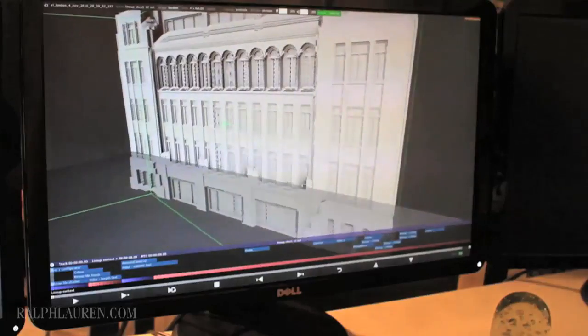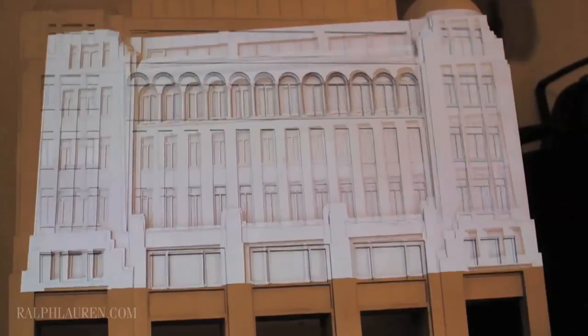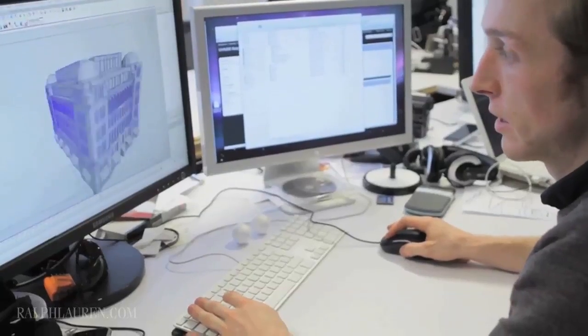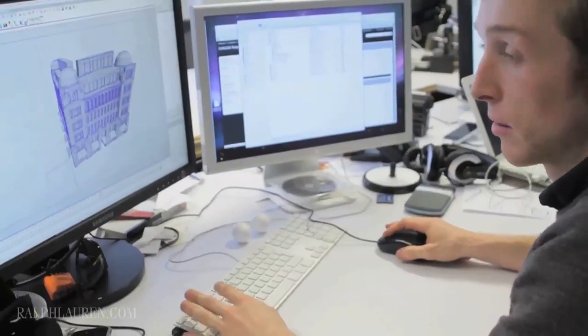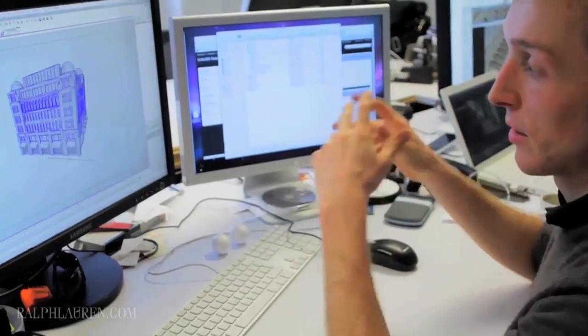D3 is a video media server that has been designed and built and developed over the last couple of years. I've got a D3 rig here, and this D3 rig basically allows us to do 4 HD movies, composite 3D projections onto buildings, where we've got a 3D laser scan of the Ralph Lauren building. This building has been captured using a laser scanning technique similar to building surveying, and it's accurate to within plus or minus 5 millimeters. So what we need to do is basically design the sets so that they match the perspective.